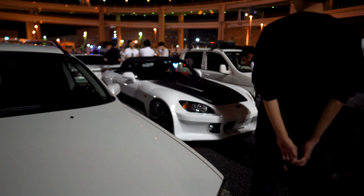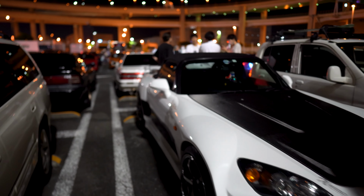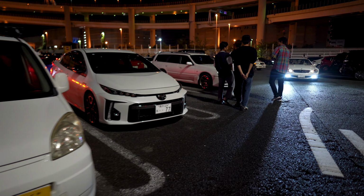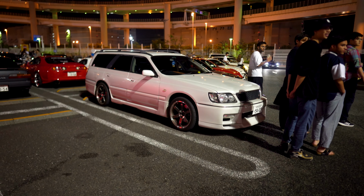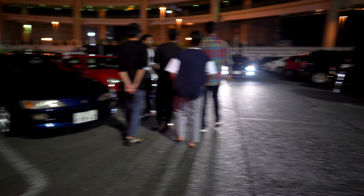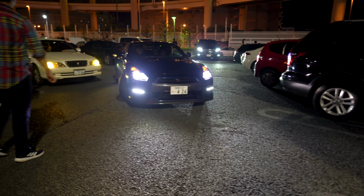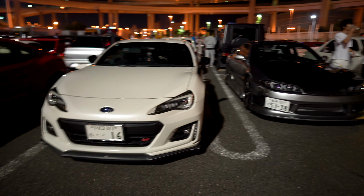Another S2000. Wide fenders. Wide rears too on this. Look how wide it bumps out. There's the Stagea we saw on the highway. He was at the toll road right in front of us as we were going through. So the A6s have been really popular. I've been seeing a bunch of them the last couple nights.